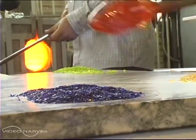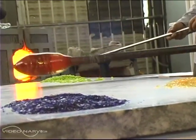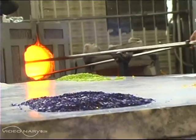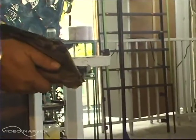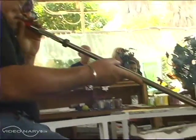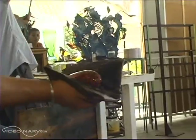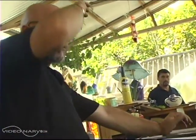I have to know where Jamie is all the time. Jamie's got to know where I am all the time, because we don't want to turn around with a pipe full of glass at 2,000 degrees and brand one another. Basic color laid in, the body. I'm going to have to smooth it a little bit more before I put the next gather on.